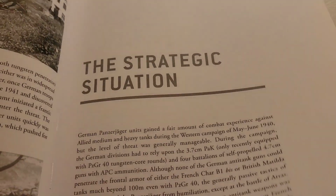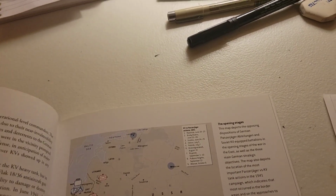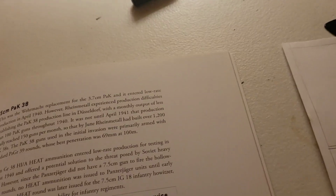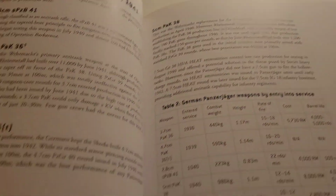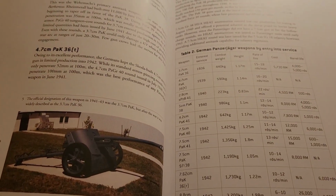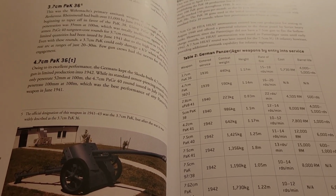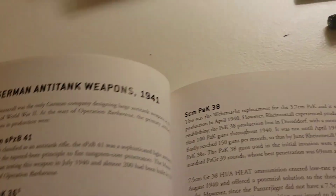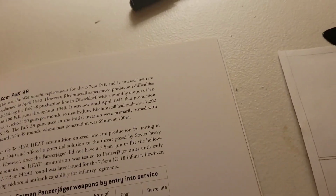The strategic situation: really, you have so many Soviet tanks. The majority of them are not these KV-1s. There's the maps here. The bottom line is that when the KV-1s ran into the Germans, they caused havoc. Luckily, for the Germans, a lot of them didn't have a lot of fuel or ammunition. But when they did, some of them didn't even get knocked out in the beginning anyway. So the tank destroyer guys were literally helpless.